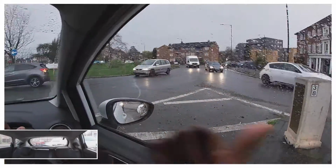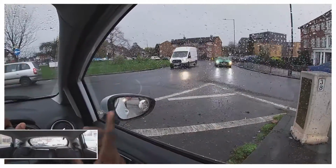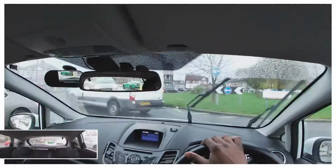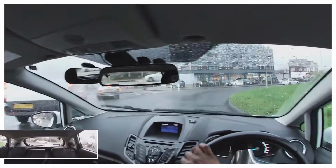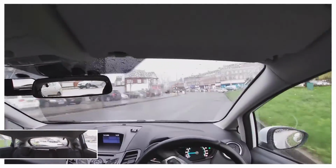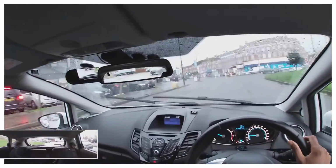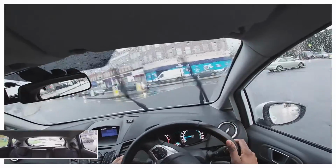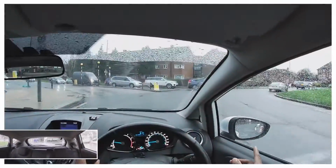I'm looking for any cars indicating to go that way, like that car was doing there. So the red car's indicating to go that way. So then I've got space. Then I can move forward, keeping my signal. And I was keeping an eye on that van as well. Then once I get to like around here, I'll aim for like the middle lane here now, which then becomes the left lane. Once I get to this stage, I can signal left, check my mirrors, check this mirror as well for anybody coming off with me.